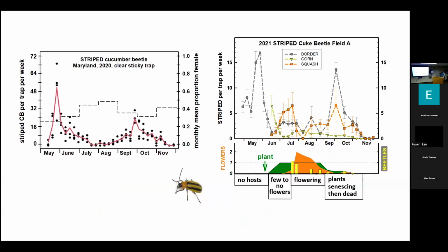So this was the pattern on the left, what we saw with the clear sticky traps, 2 generations of the striped cucumber beetle, and these are in the borders of a cucurbit planting. And then the dotted line is the proportion of females. So you can see the first wave, which is in May, is only about a quarter female, so 3/4 male, and they are generally colonizing earlier. And the same thing, a little bit less in the late season when we have the second generation.